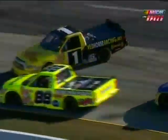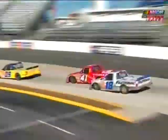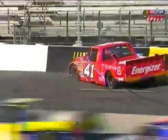Matt Crafton dives down on the inside of Jason Leffler and just hooks him in the left rear and spins him around. Jason's spun around a few times today. Lap 108, it was the 41 of Dario Franchitti getting a little help from the 18 of Dennis Setzer. He gets spun around, turned around, catches the 75 of Clay Rogers in that one on lap 108.